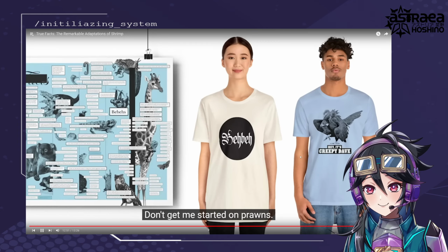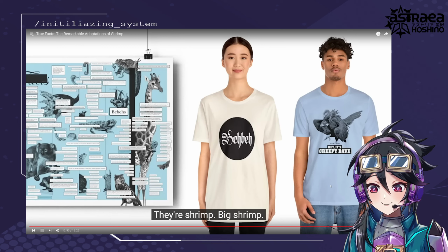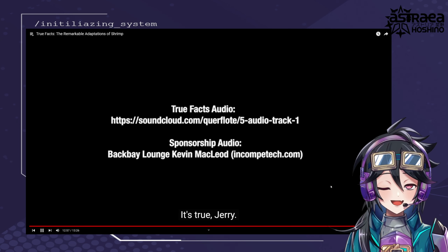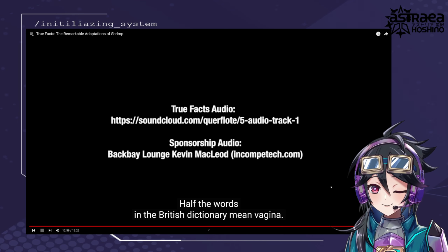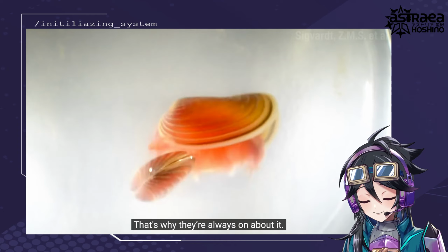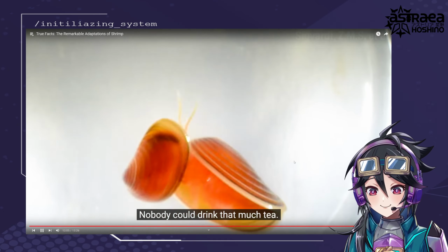And don't get me started on prawns. They're shrimp. Big shrimp. The British need a different word for everything. It probably means vagina. It's true, Jerry. Half the words in the British dictionary mean vagina. What the hell? A cup of tea means. That's why they're always on about it. Nobody could drink that much tea.